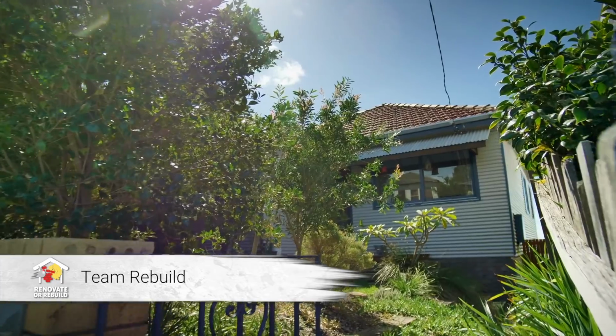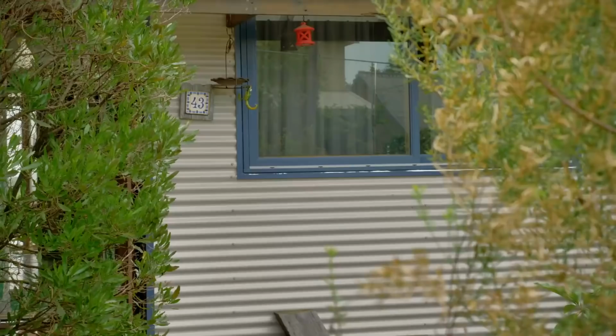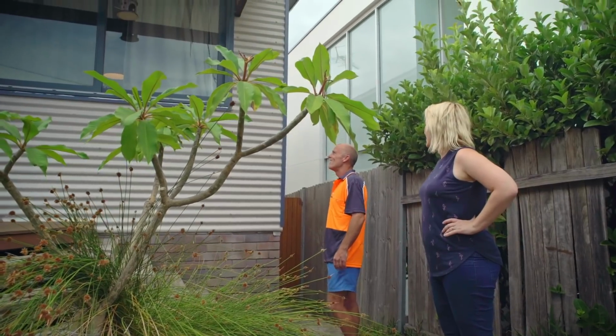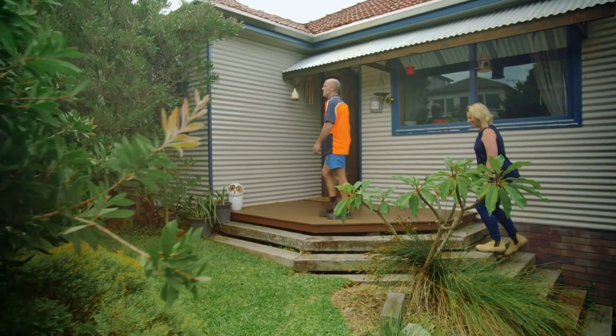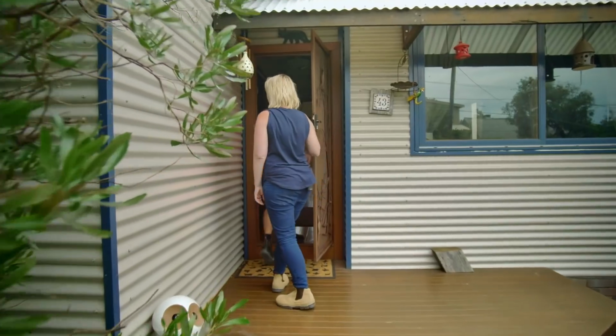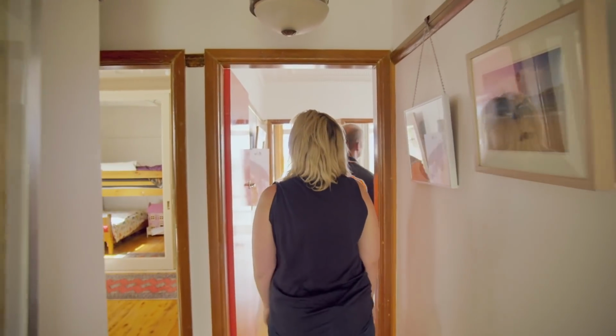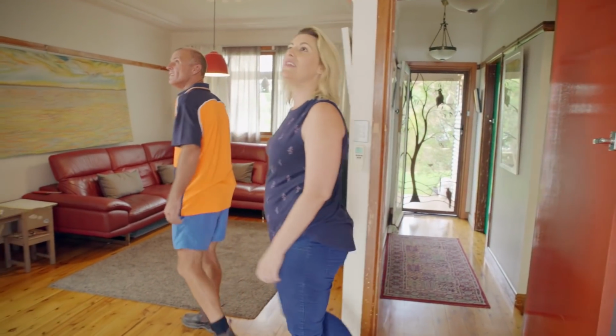Oh dear. Rebuild. What a disaster if you're trying to renovate this. Looks like an outside toilet. Tiny. What do you do with that? We rebuild, we make it bigger. Should we go in? Couldn't get any worse. Let's go in. She's old, hun. She's old. It's cute, but I don't think it's savable.